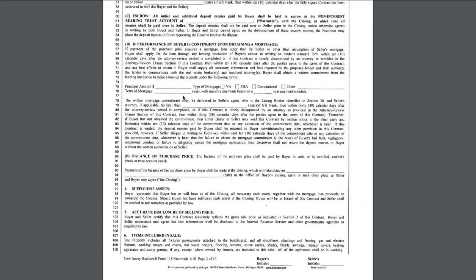Basically, what a mortgage contingency means is, because as a buyer, I need financing in order to make this purchase, if I can't get the financing, then you aren't going to hold it against me. Essentially, I'm given a certain time period to get the commitment and get a lender to say that they're going to give me money. And if I can't do that, then I can be free of this agreement.